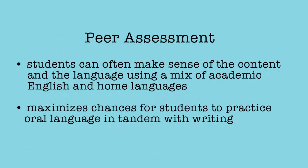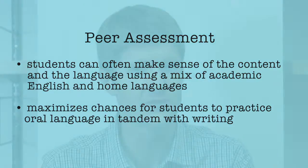With peer assessment involving pairs or small groups of students, it has added benefits for bilinguals. The students can often make sense of the content using a mix of academic English and their home languages. And it maximizes the chance for students to practice the oral language in tandem with their writing. And again, this is critically important. So if you already use self and peer review, you know that it isn't easy. It rarely works well if you haven't tried it before. Like any skill, it takes time for students to learn. We hope you'll take time this week to try to develop that.